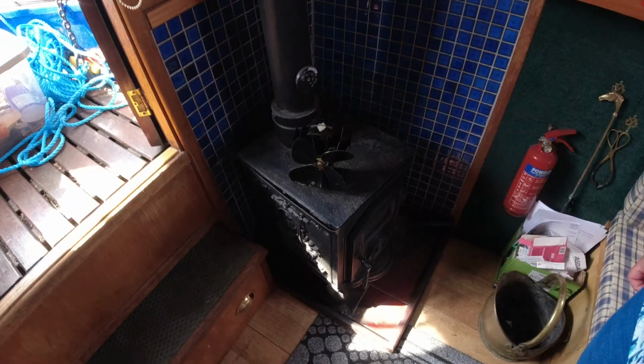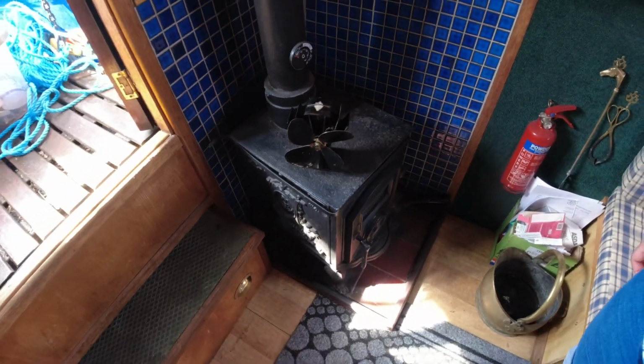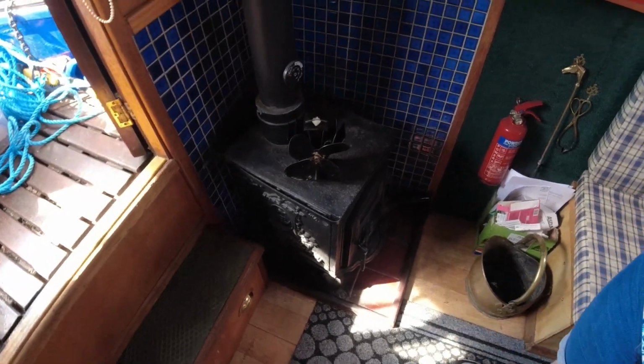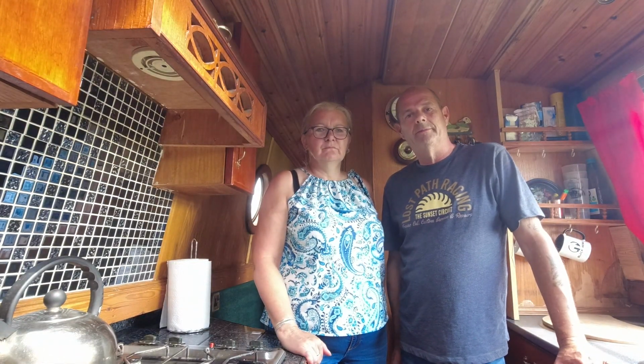It needs a tidy up, and I've got the paint to do it, but I've got to rub the top surface down because it's really rough. But the rest of it's in good condition. I've redone the seals and the fire cement and swept the chimney and everything, and it works quite well. Right, that was our 45-foot narrowboat tour.